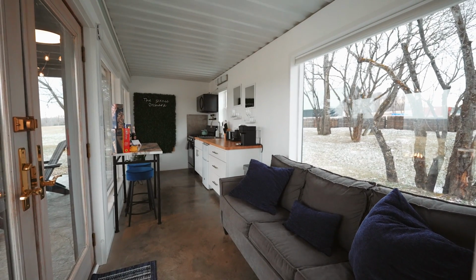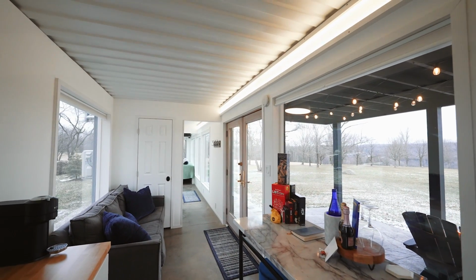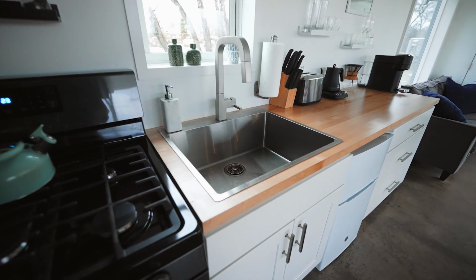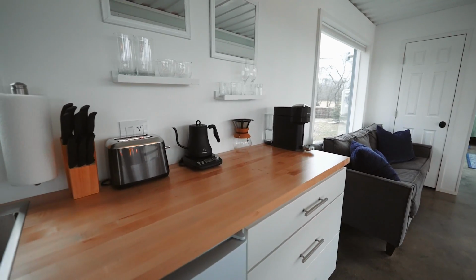But this is basically half of the shipping container home, the living, dining, and kitchen space. What do you guys think? Do you think it all works out and fits? Would you change anything in here, or would you keep it all the same? Anyway, we'll continue along with the rest of the space.